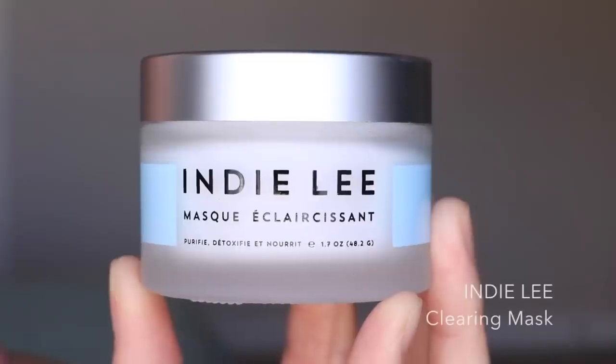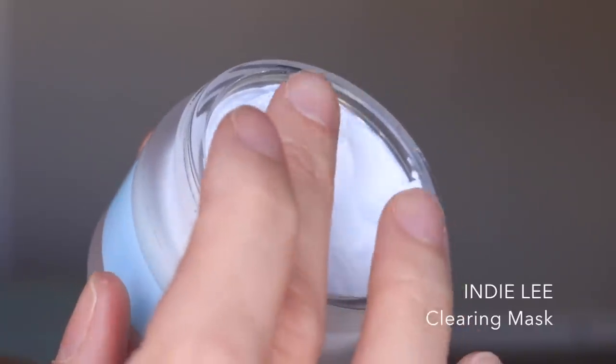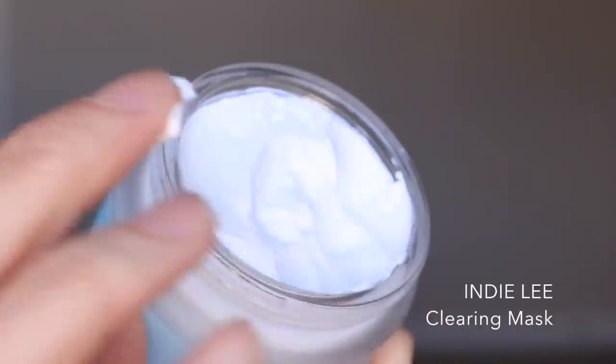The last product I'm trying is the Endy Lee Clearing Mask. This is probably the most gentle clearing mask that I've ever tried. My skin just feels so soft, so clean. It's very gentle. It doesn't strip your skin. So far, I'm happy with it.